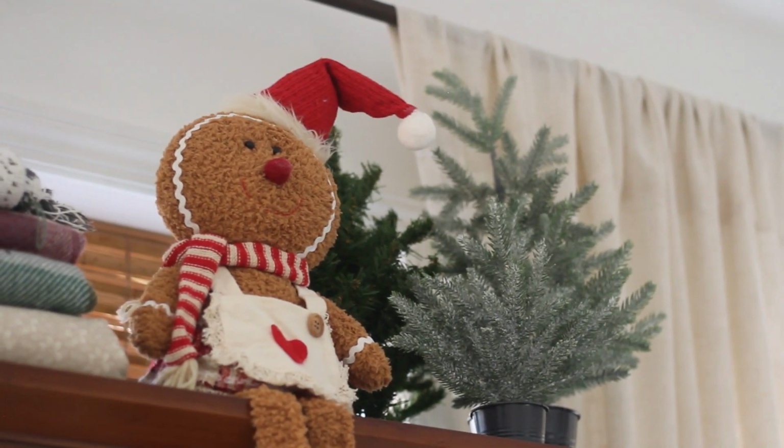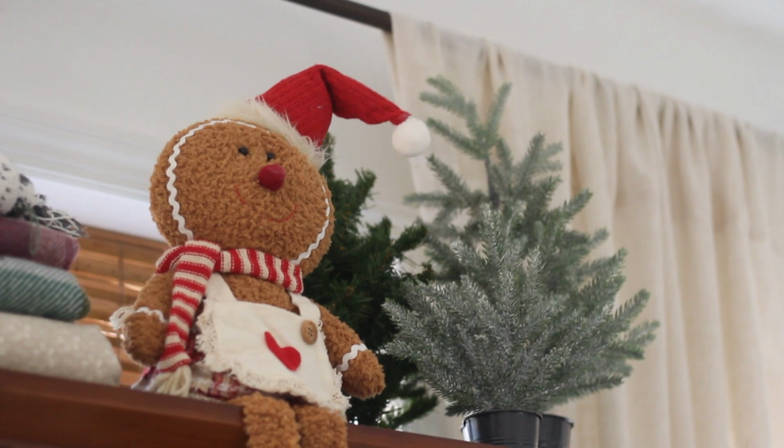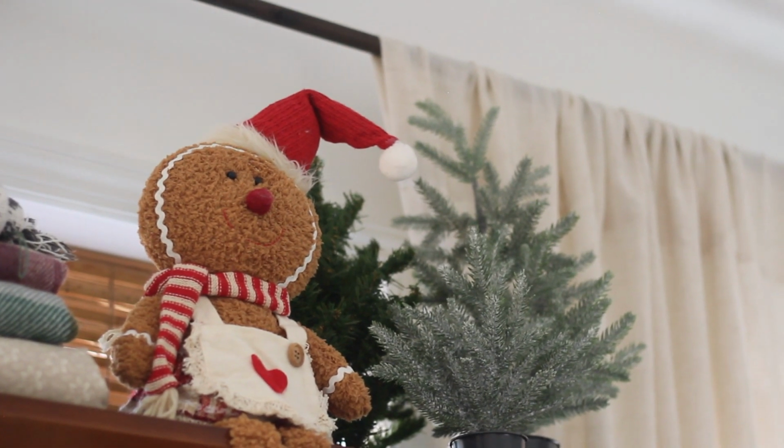But yeah, so I have this gingerbread lady, and I did buy her. I got her from Hobby Lobby a few years ago, and then I just have this collection of all these small trees that, you know, you just acquire over time, and they are great fillers. And then all of my mom's old hand-me-down throw blankets.